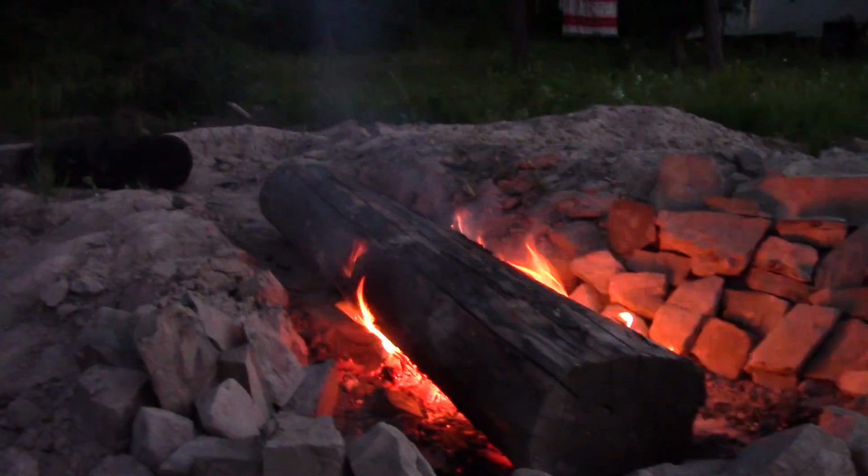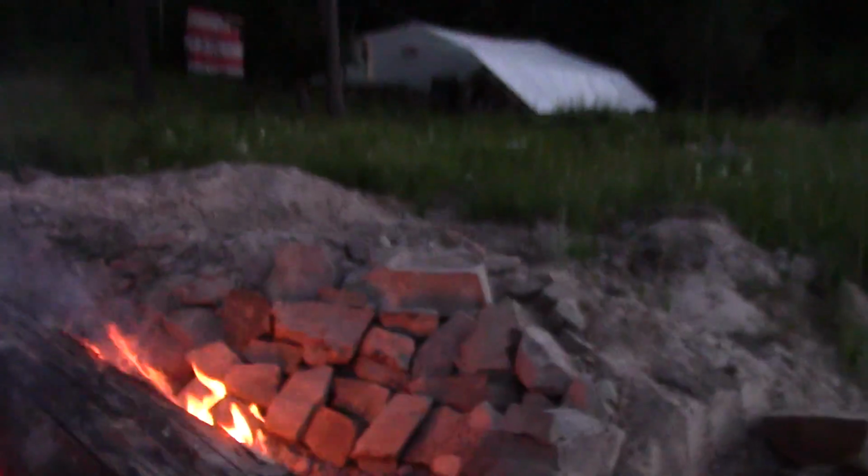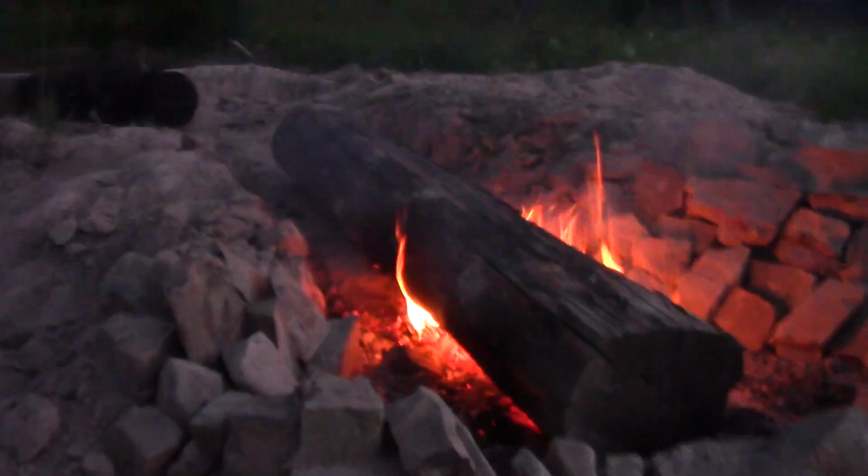So I dug this little fire pit out in this area that's all dug up, so I know there's no roots and stuff underground. It is possible to catch a root underground and not know about it. I've got some water, a 5-gallon bucket of water, and shovels and stuff too for fire safety.